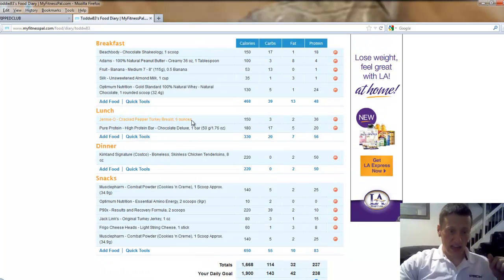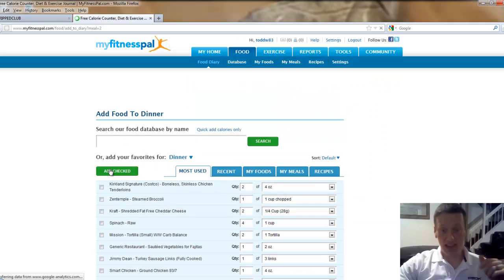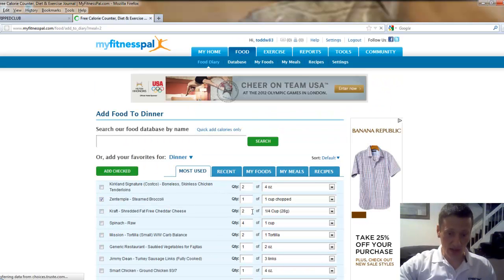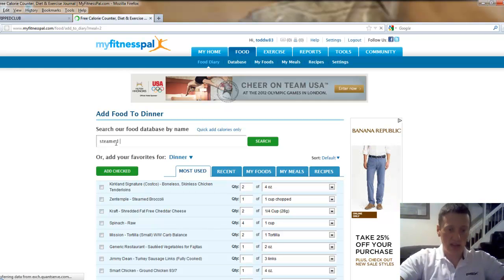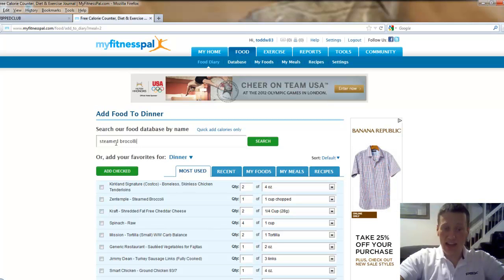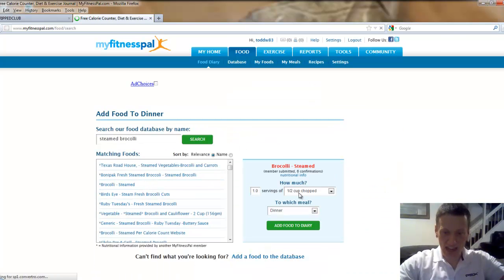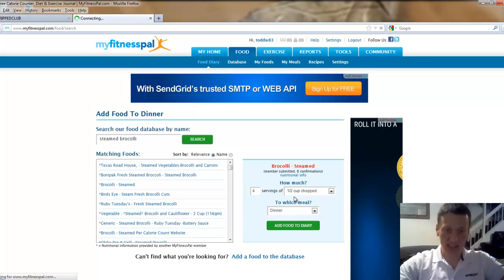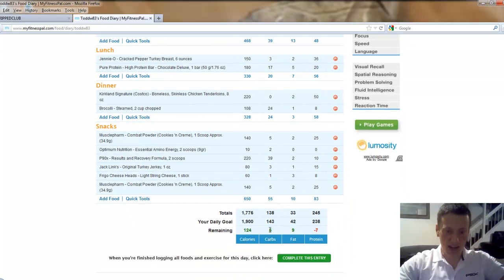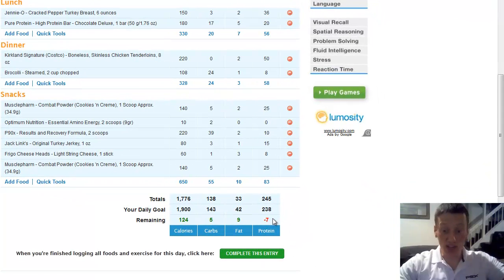And then, let's say for dinner we have a lot of steamed broccoli. So I'm going to type in steamed broccoli. I have no clue how to spell it, I'm an idiot. Broccoli steamed, good enough for me. And I usually have about 2 cups of broccoli for dinner. So half a cup, that's 4 servings. Look at that, 5 carbs, 9 grams of fat. And a little over on protein, not a problem. I'm still within that 2 to 3%, so we're good.